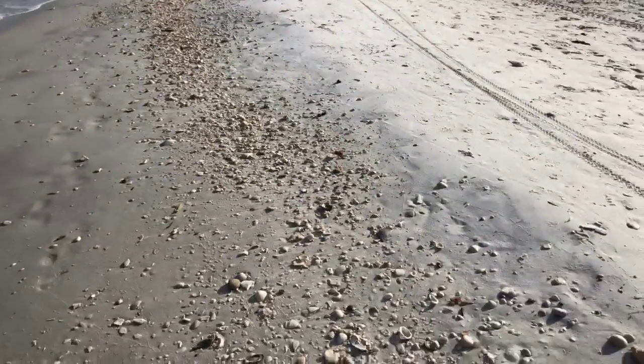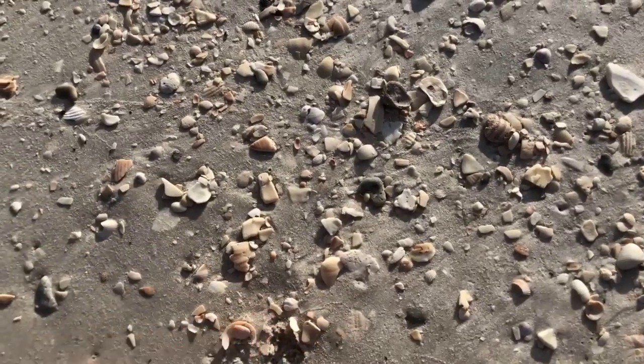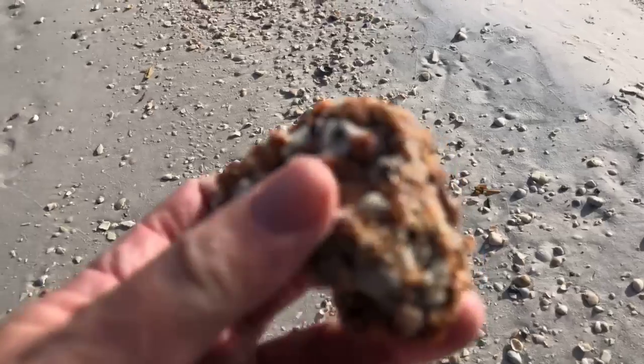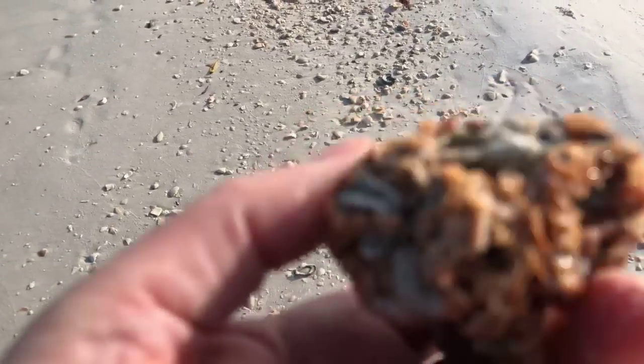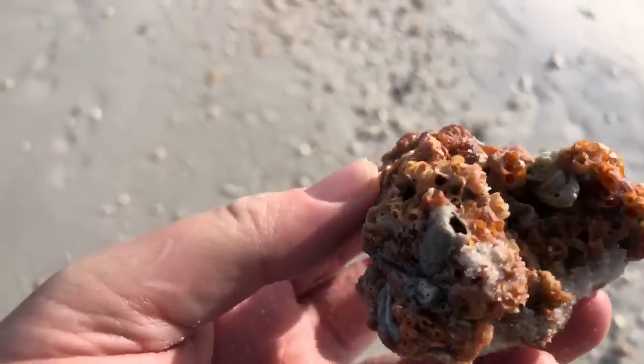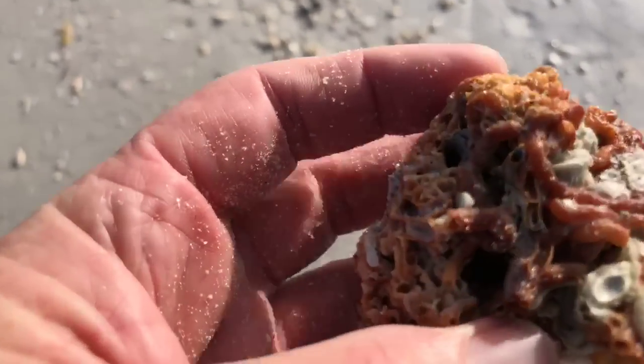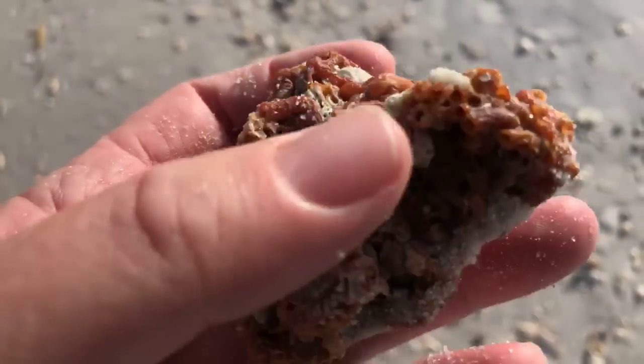Piece of worm rock. That's always fun to look at. Worm rock. All the little worm tubes. That's kind of cool, the worm rock. Very cool stuff, worm rock.